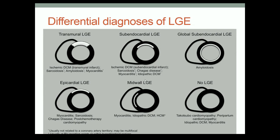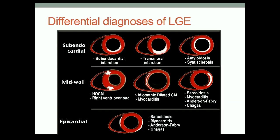You can try memorizing it. It's hard. Sarcoid and amyloid, sarcoid and myocarditis are the great mimickers. Just remember that. Anything can be that. HOCM: you look for the asymmetrical septal hypertrophy and look for a scar inside. And of course, there can be some crazy ones too as well, which is cardiomyopathy and big dilated ventricles. So that's the main take-home point.